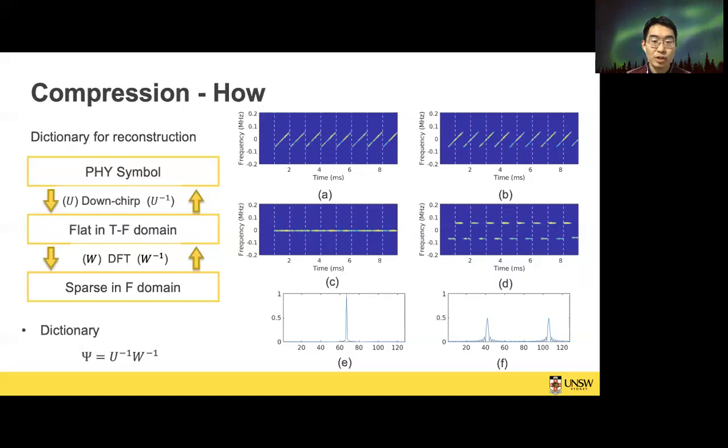For the demodulation procedure, we first multiply the raw symbol in figure A with a downchirp and get a flat signal in the time frequency domain as shown in figure C. And then apply a DFT or FFT on the flat signal. You'll see the result in the frequency domain is very sparse as shown in figure E. Since the frequency domain is very sparse, you can invert the whole procedure and obtain the dictionary by an inversed downchirp matrix and an inversed DFT matrix.